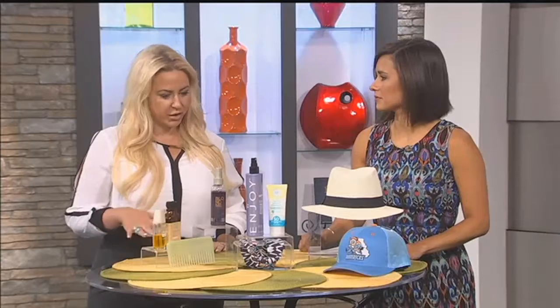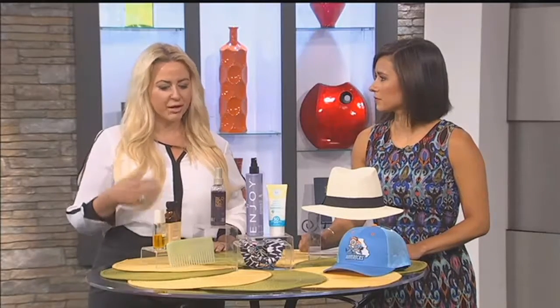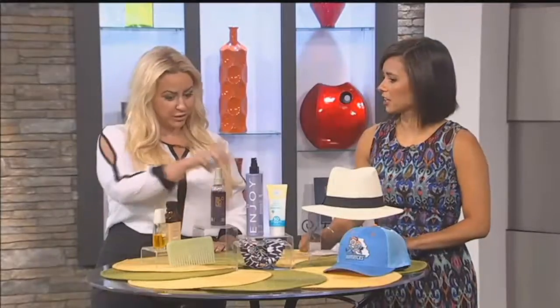So we get to the pool, the beach, wherever we're going. What is the first thing that we need to do? Well, our subdivision pool has a shower, so take advantage of that. Rinse your hair well, because hair is like a sponge and it can only absorb so much. So if you're putting water from the shower in it, then it can't absorb as much of the pool water. Seriously? Yeah. And then you layer it with one of these.